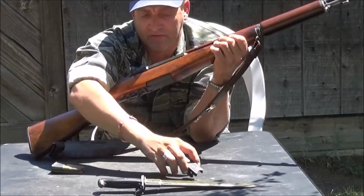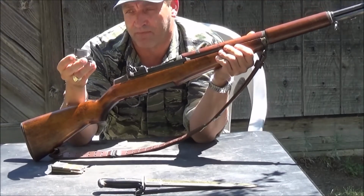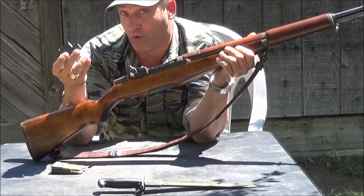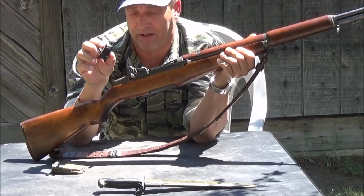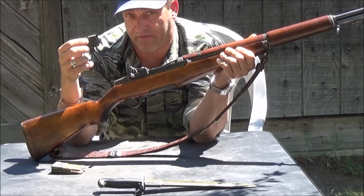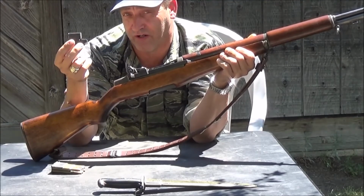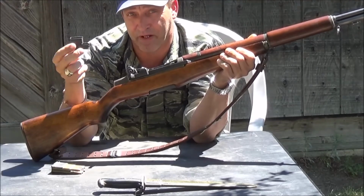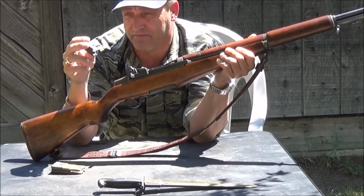They make several different en-bloc clips for the M1 Garand. In some states, if you hunt with a semi-automatic rifle, they cannot hold more than 5 rounds. Well, here is a 5-round en-bloc clip for an M1 Garand. They make 8-round, 5-round, and a single round. But I understand the single rounds are only used by guys at your Camp Perry matches, CMP matches, that kind of thing. I never really had a use for one, so I never really bothered with them.